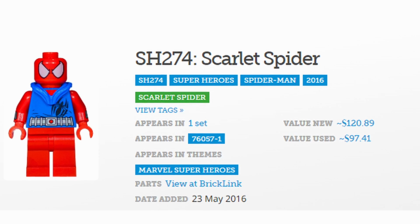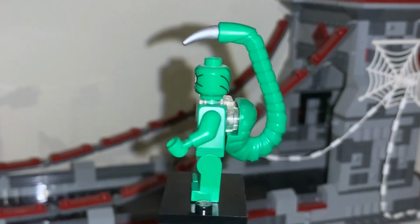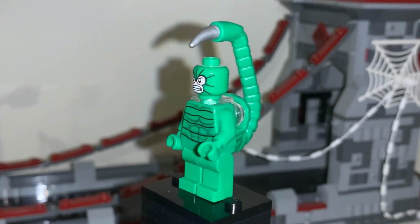And now it's time for some of the heavier hitters, the best minifigures in the entire line for my money. This is Scorpion, who at the time was an exclusive minifigure.